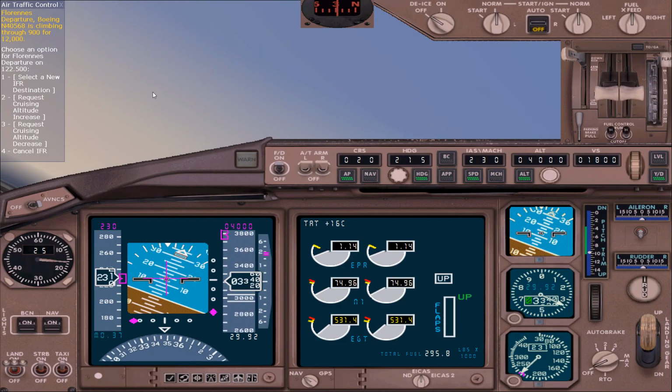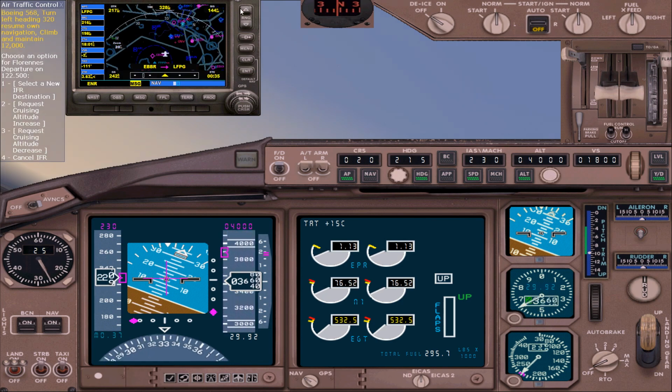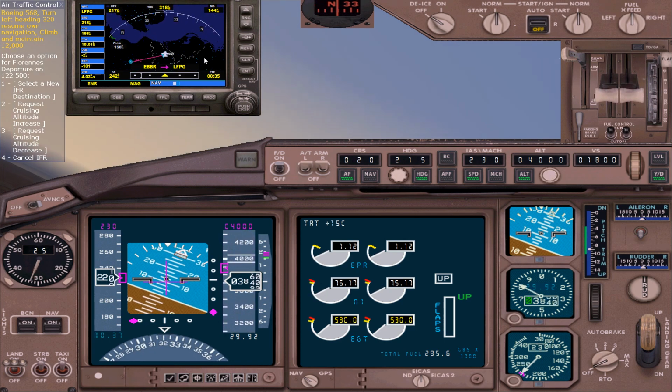Boeing November 40568, climbing through 900 for 12000. Boeing November 40568, Florida departure, roger. Altimeter 2992. Boeing 568, turn left heading 320. Resume own navigation, climb and maintain 12000. Boeing 568.